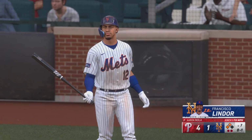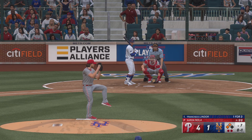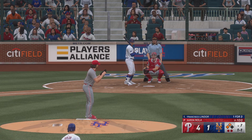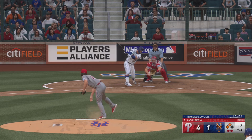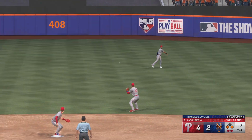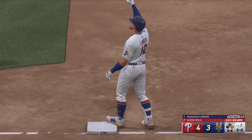Lindor swings through it for strike 1. With the tying run at the plate, you're in the bottom of the 7th. That one drifts inside. Ground ball up the middle. Base hit. 1 run is in. The second run scores. It's 4-3. Picks himself up a couple of ribbies.